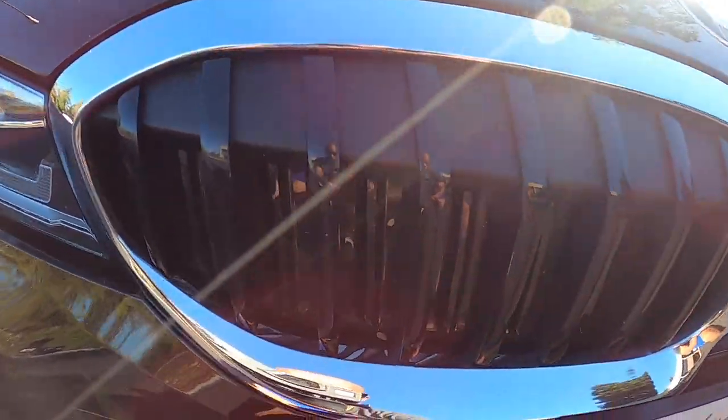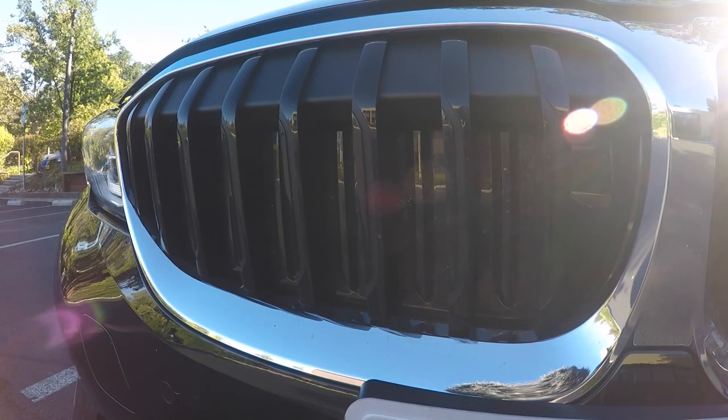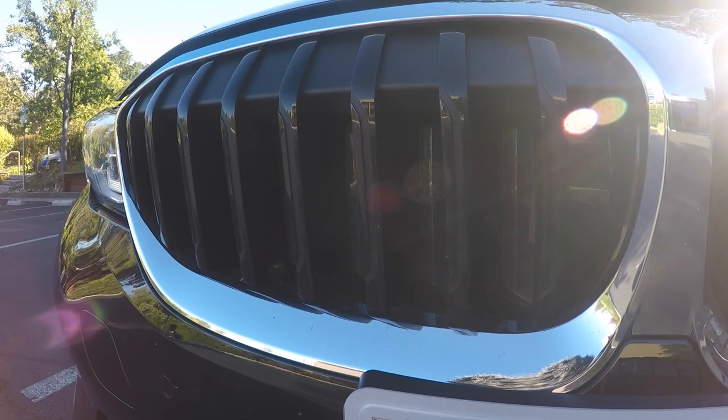And it has BMW's active grille shutters. Notice that these grills are closed right now. They're not open. Basically, when the car needs more air, these gills actually open up to suck in more air, down the highway or if you're stopped. And they shut, obviously, for aerodynamics when it doesn't need that much airflow.